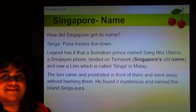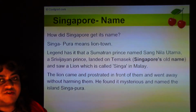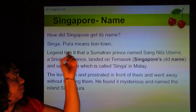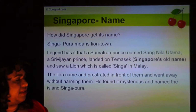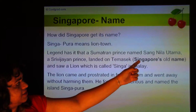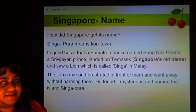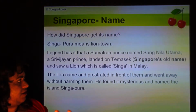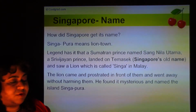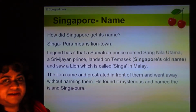So how did Singapore get its name? Singapore is the English version of Singapura. Singa means lion and Pura means town. The legend is that there was a Sumatran prince, Sang Nila Utama, a Srivijayan prince, and I believe he landed on Temasek, which is what Singapore was then called. Then he saw a lion, which is called a Singa in Malay.